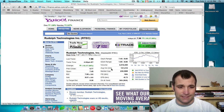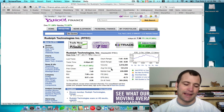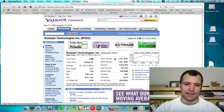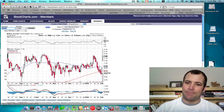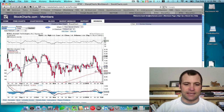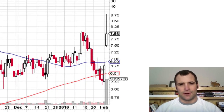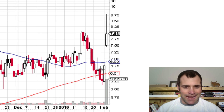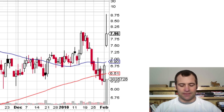Rudolph Technologies makes some type of microprocessors. I don't know. I need to make some stupid Santa Claus / Rudolph the Red-Nosed Reindeer jokes, but I don't have it in me. So, big gap up today. You can see that here. So gap up from what, 690, 680 to sevens, and ran all the way up to 875.